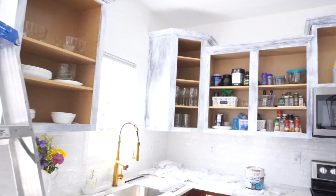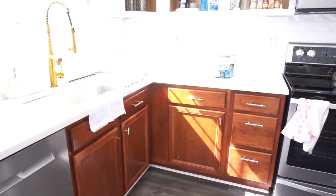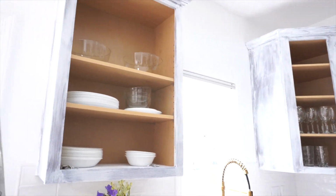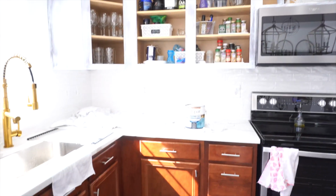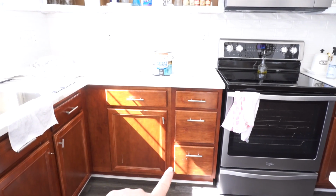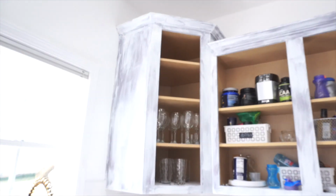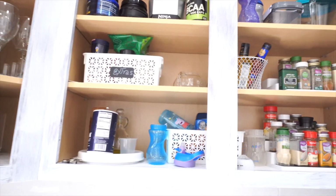So the first coat is now done on top. I still need to do the bottom. I'm gonna do the bottom later, and I'm gonna go ahead and do the second coat on the top and then a third coat, and then I'm gonna move on to the bottom cabinets because I feel like these are gonna be a lot more work. As you guys can see, it looks very blotchy and not that good, but it's only the first coat, so I am hoping that the second coat will make it look a lot better.